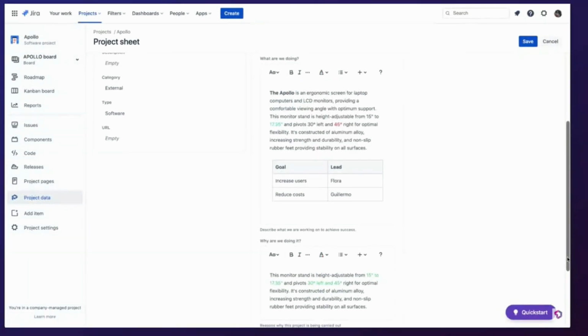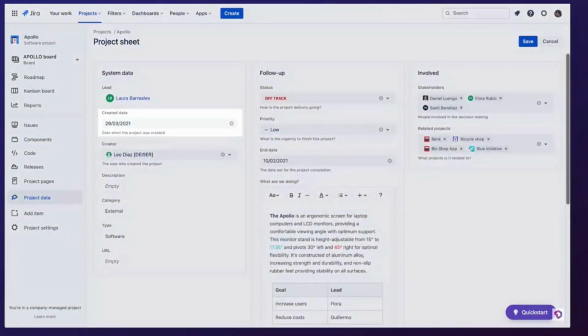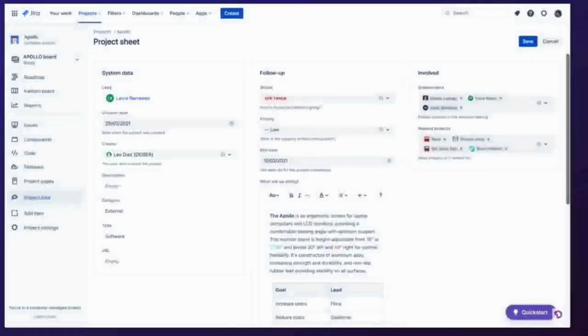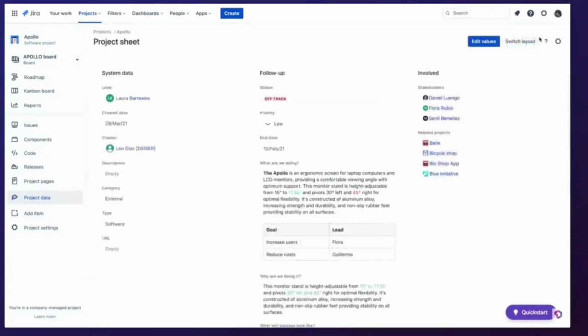Please note, when installing Project Track, the project properties created date and creator will be empty for all of your current projects. However, the system will automatically fill the ones you will create in the future with Project Track already installed in your Jira. Once saved, you will have the possibility to switch the layout according to the project information you want to show at the moment. This information might vary depending on the user or stakeholders visualizing it.